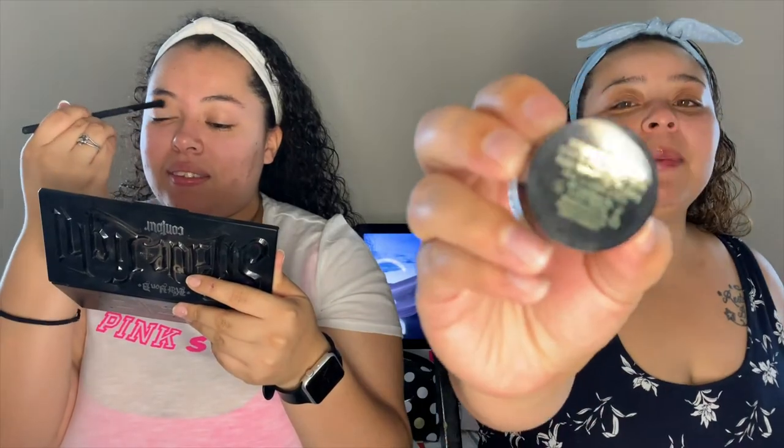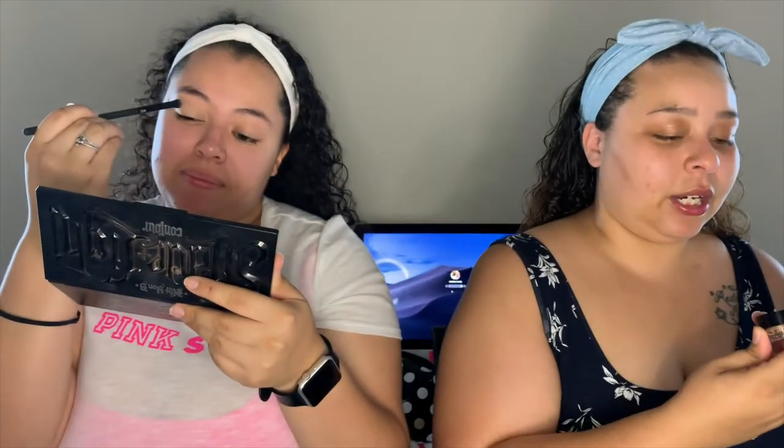Going in with the shade Coco Taxi in my crease. Don't know if you can see. Now I'm going to go in with my Milani Brow Pomade in the shade Soft Brown, and I'm going to be doing my brows with that.